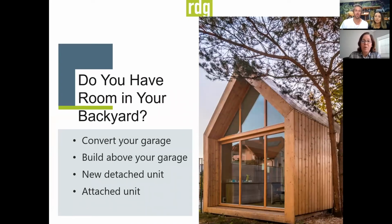A lot of people are looking at properties and saying, well, where can I put one? I don't have a lot of room. I don't have a flat backyard. There are still a lot of chances. The easiest is converting a garage, whether that garage is attached or detached. The structure is already there. You can go above your garage. You can have a new detached unit. You can attach it to your home.